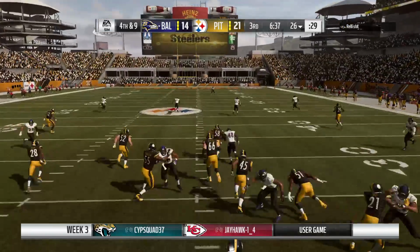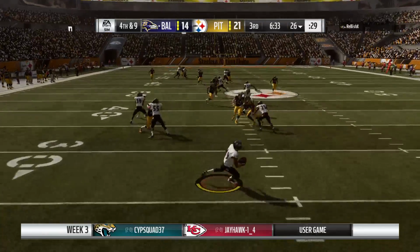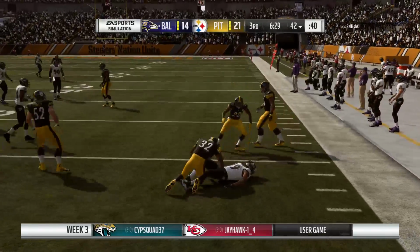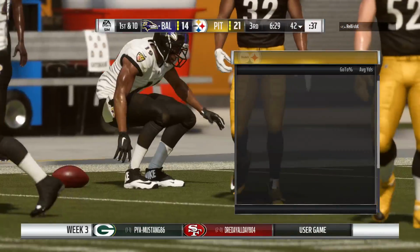They only punted twice in the win last week as he gets this one away. And we'll see what he can do on the return. A very good return that time. 18 yards. And the Ravens, they'll take over.